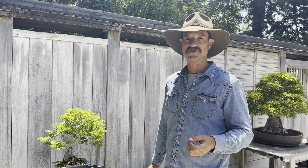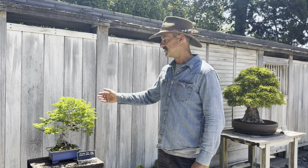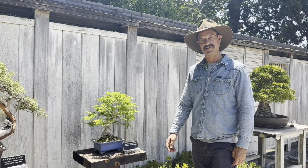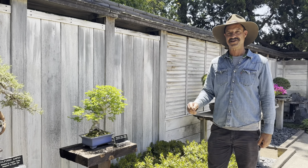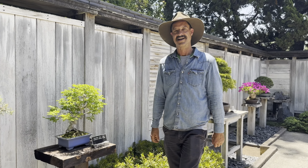This is the Brazilian rain tree that was given to us by Michael Robins. One of our donors has given us quite a few trees over the years. If you hear the noise in the background, it's because it's Tuesday and we're closed to the public. So this is when we get to do our noisy work.